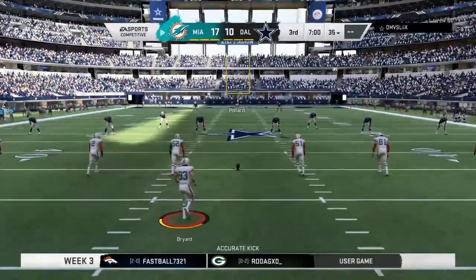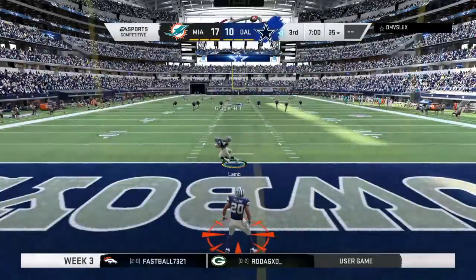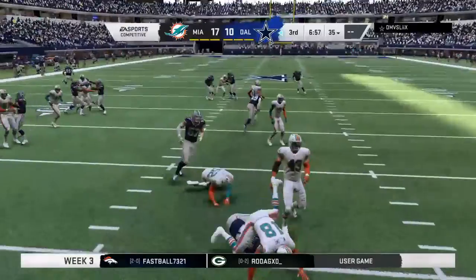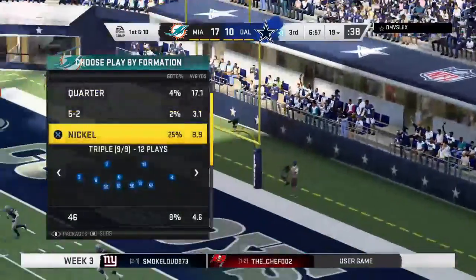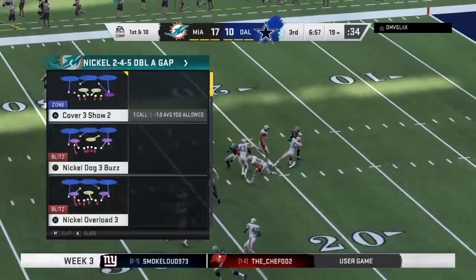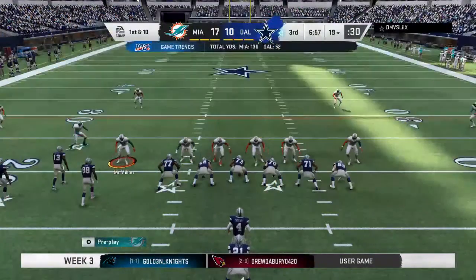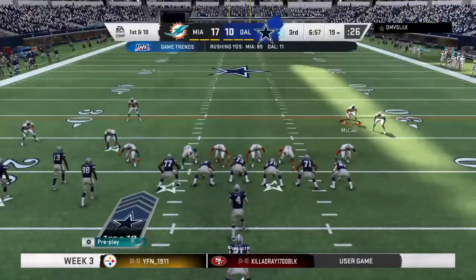Both teams appear ready for the fight ahead, and we resume action here in quarter number 3. This will be taken to the back of the end zone. And he'll take it back to about the 19-yard line. The Dallas offense here set to begin the drive. They're down here, but very much in this game.